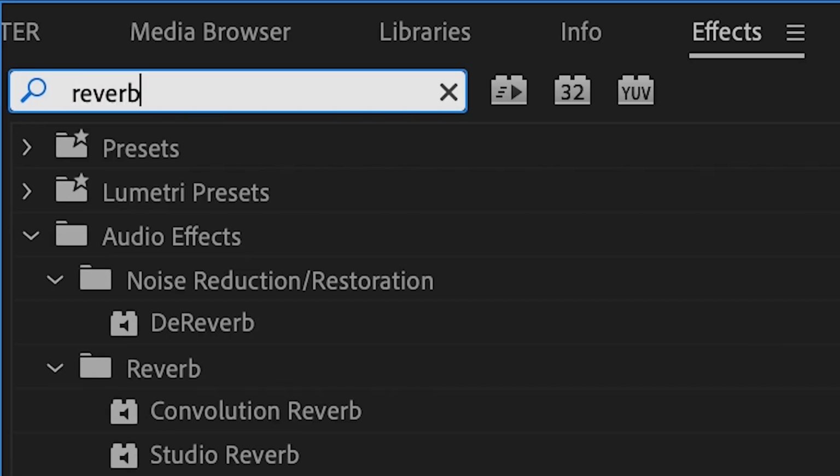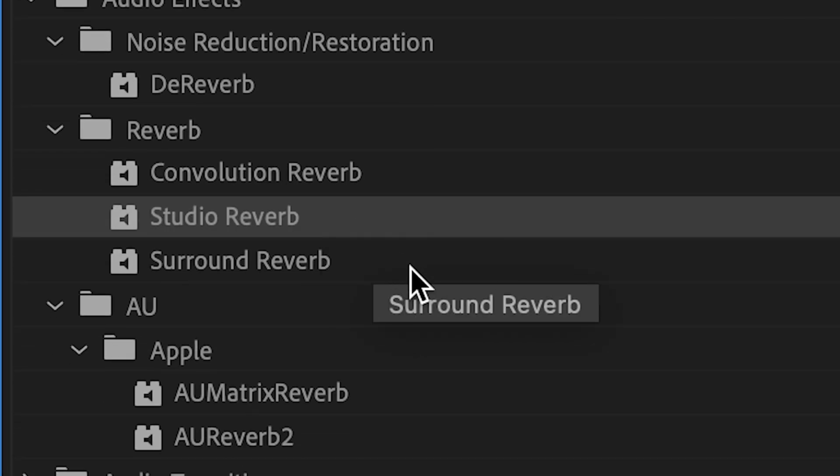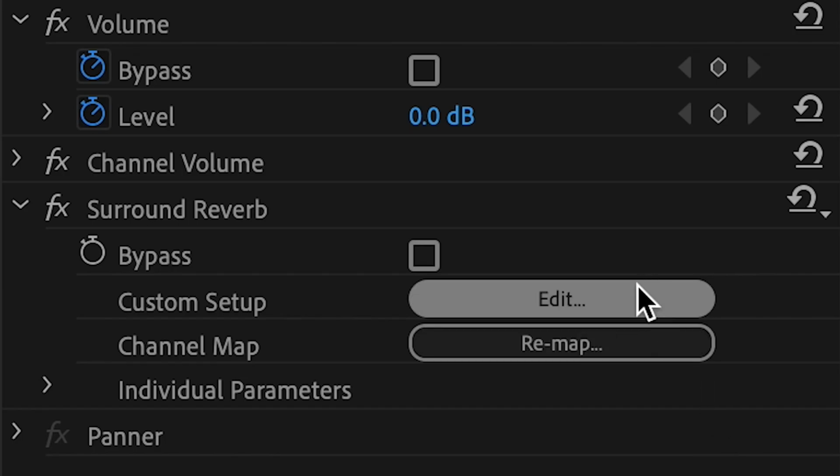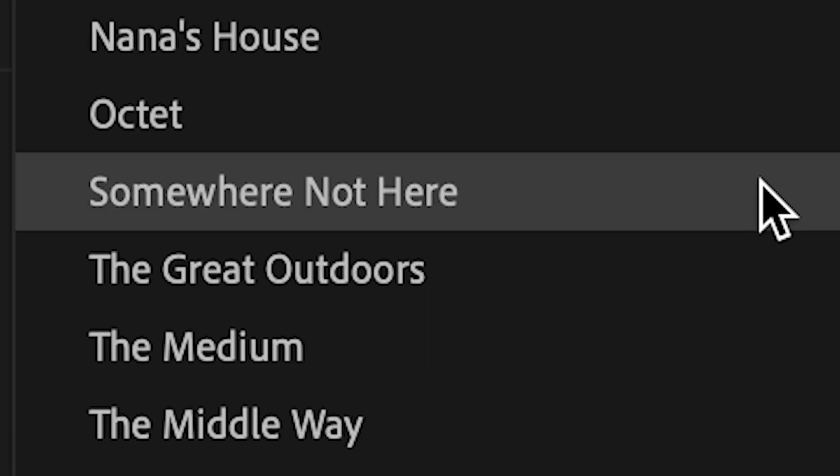Also adjusting the reverb. There's 2 effects in Premiere Pro that I like to use called Studio Reverb and Surround Reverb. Both of these have a bunch of presets that you can choose from. 2 that I like to use are either Somewhere Not Here or the Outdoors. Basically, when you're recording sound, there'll naturally be different levels of reverb depending on how close the mic is to what you're recording, how big the space you're recording in is. So you want to try and mimic that with your sound as much as possible. Adding a little bit of reverb can just help blend it into the overall scene some more.